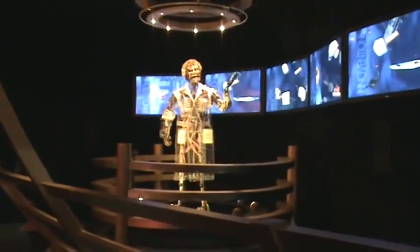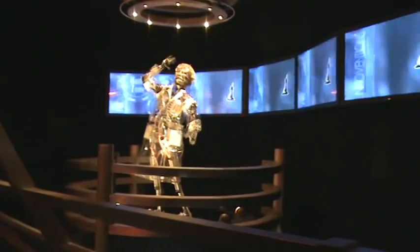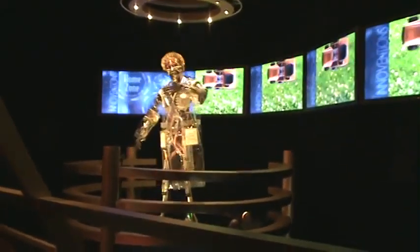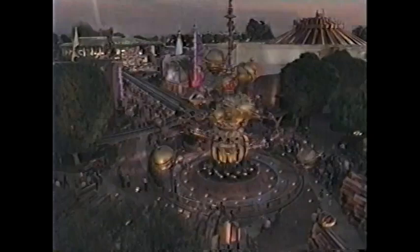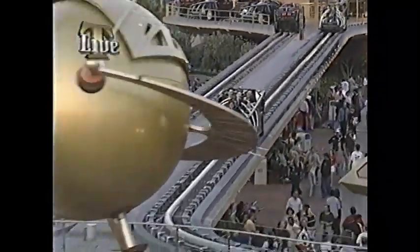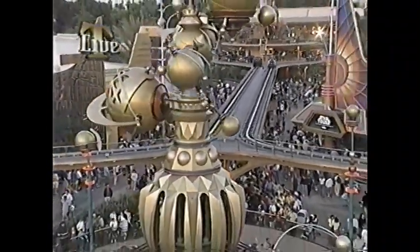The final addition that was part of New Tomorrowland was Innoventions, which opened in November 1998, a technology showcase in the former location of Carousel of Progress, featuring mascot Tom Morrow. Overall, New Tomorrowland was not well received and is partly to blame for the current state of Tomorrowland. Currently the Innoventions building, the Magic Eye Theatre and the People Mover track sit empty, leading many to hope that New Tomorrowland will receive another refurbishment soon.